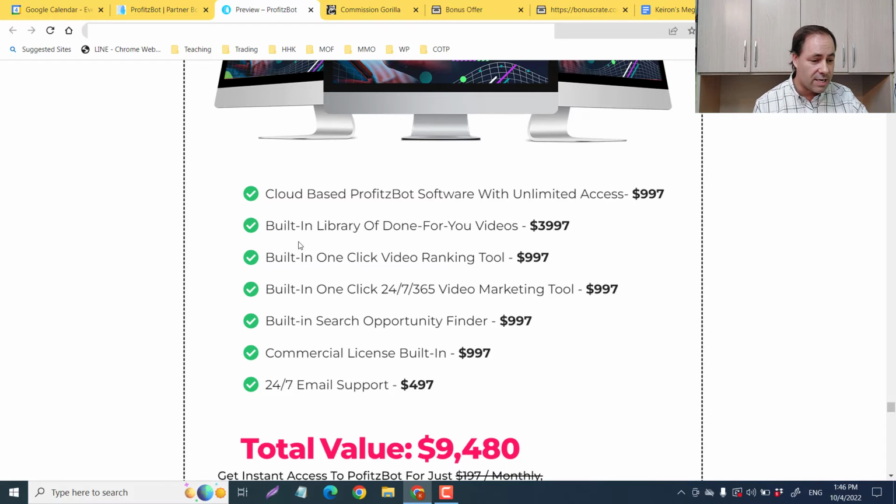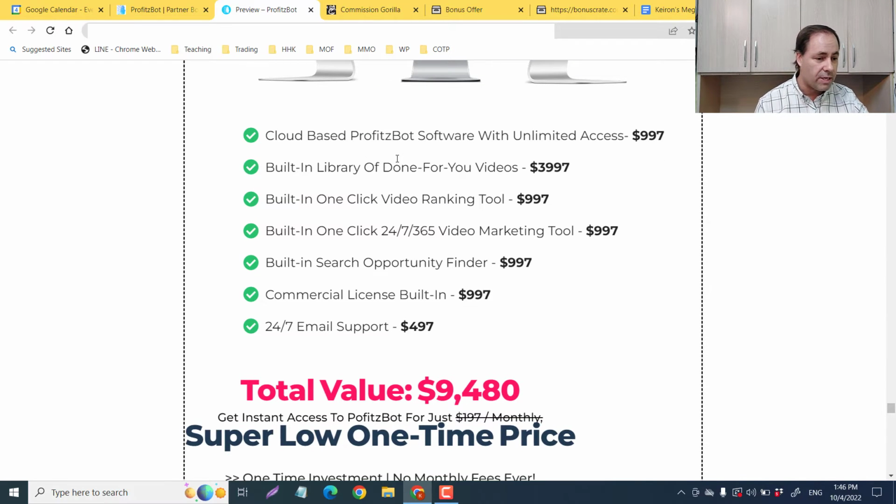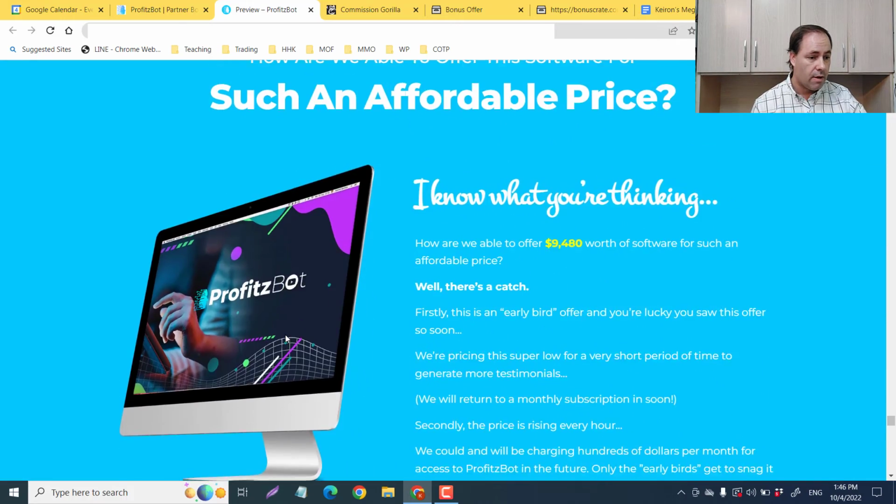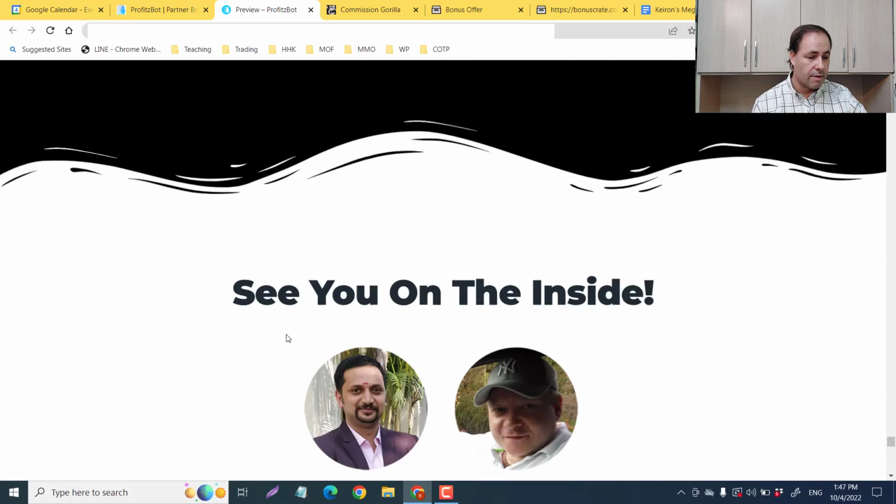So guys, here is a breakdown of everything you'll be getting. Cloud-based ProfitzBot software with unlimited access, built-in library of done for you videos, built-in one-click video ranking tool, built-in one-click 24/7 365 video marketing tool, built-in search opportunity finder, commercial license built-in, 24/7 email support. And you get the money back guarantee.